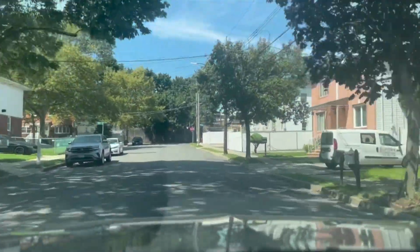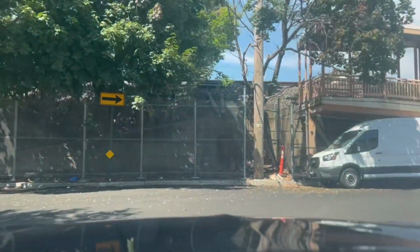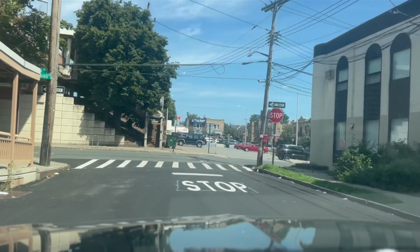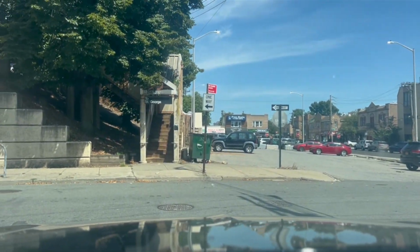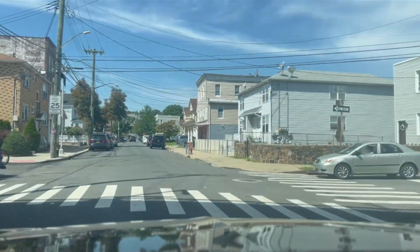So seeing this drive to the train station, you could actually walk to the train station from where we were as well, which is Highland Boulevard. And it's probably about maybe a 5-7 minute walk. But this house we're pulling up to right now, it's right across the street from the train. And here we go.